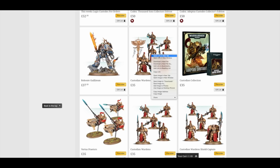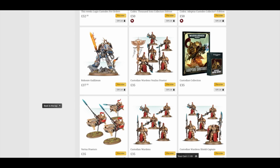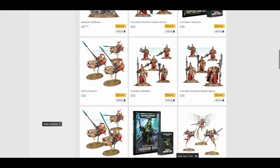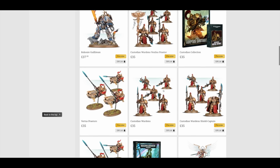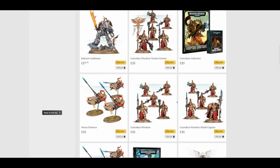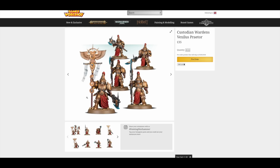These are the pre-orders here though, this Custodian Wardens Vexillus Praetor. It's worth noting that they've got them 3 times. They've got them as the Vexillus Praetor, the normal Wardens, and the Shield Captain. They are all the same Custodian Warden set, but they've done it to show that you can make a Vexillus Praetor in the set and a Shield Captain in the set if you want to, out of the parts that you get. But let's have a look at the set itself.